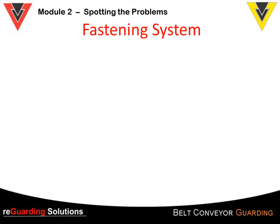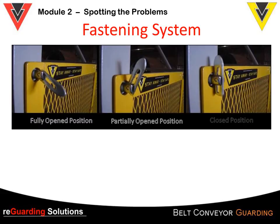Throughout Module 2, we will be looking at how to spot the problems that could be encountered. So first of all, let's look at the fastening systems. Bolts are commonly used as fastening systems, but they can rust and often need replacing. Wearing gloves can make it difficult to manipulate them, and they can be dropped and lost. A more user-friendly alternative is the wedge clamp.